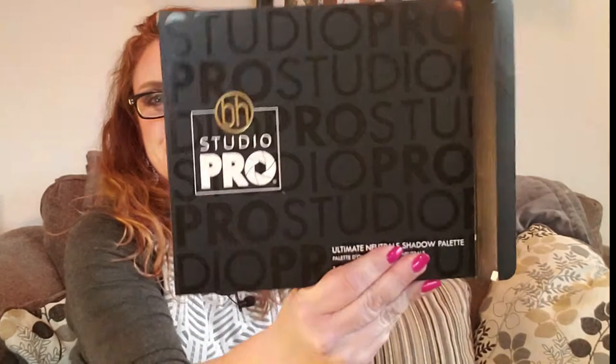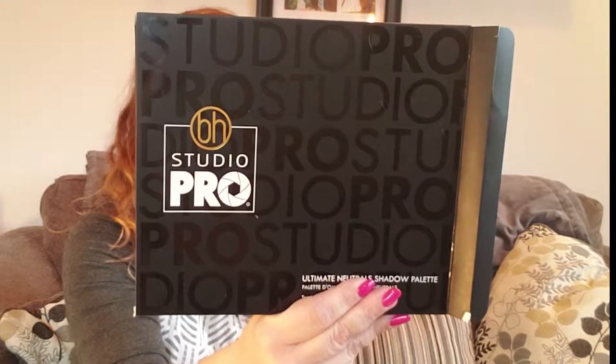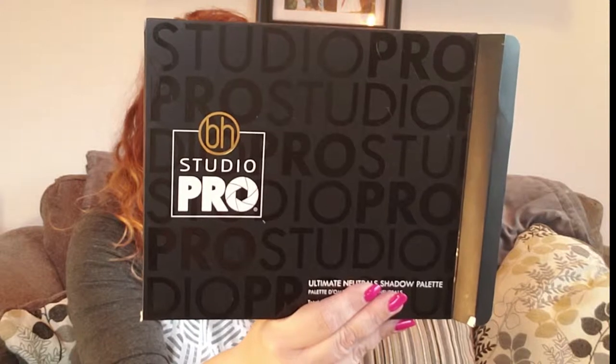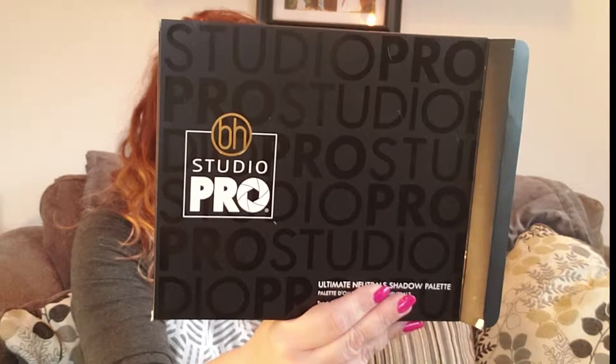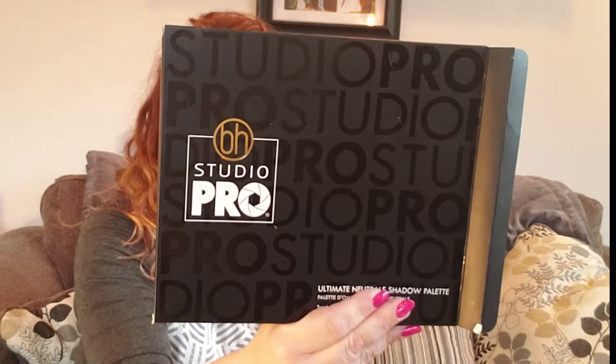here is the BH Studio Pro. This is the ultimate neutral shadow palette. And this is taking neutrals to the next level. 42 color shadow palette lets you achieve unlimited looks. So I have, what is that, 28 plus 42 neutral shadows. Let's see, get this guy out.